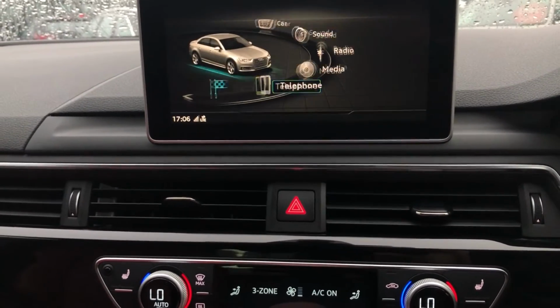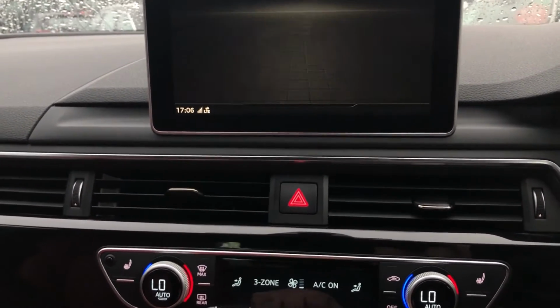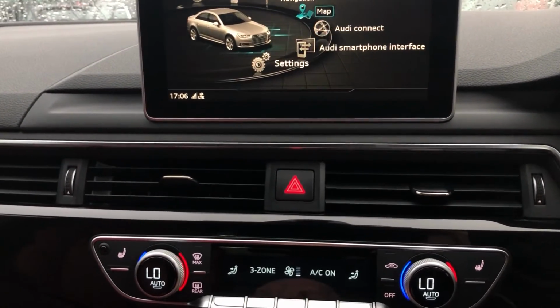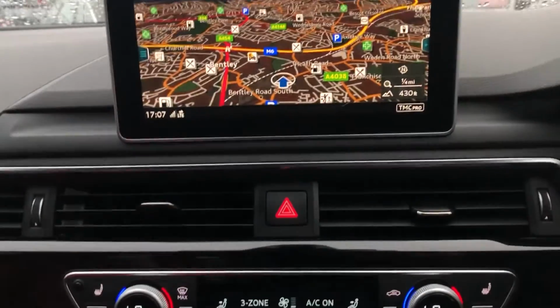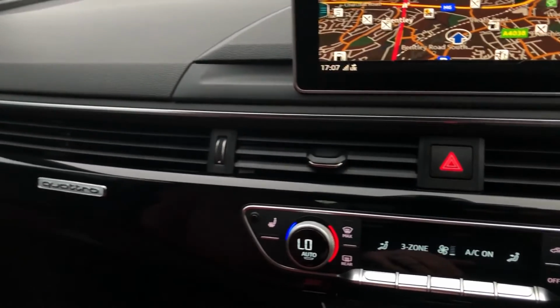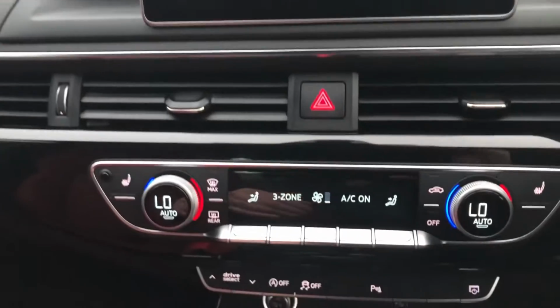And you've got your Bluetooth telephone, navigation, map, Audi Connect, the smartphone interface and settings for the whole car itself. We're not going to go into all of them because it is a very long drawn out process and it takes away the fun of you learning what your car can do. Now underneath that you've got the whole long stretching air vent system, which for me is really good looking, brings a totally different aesthetic to the car as well.